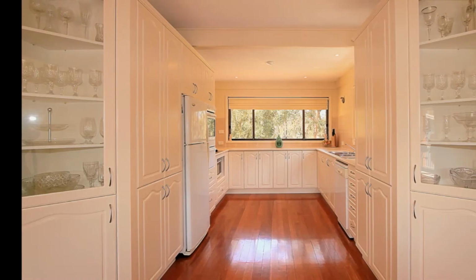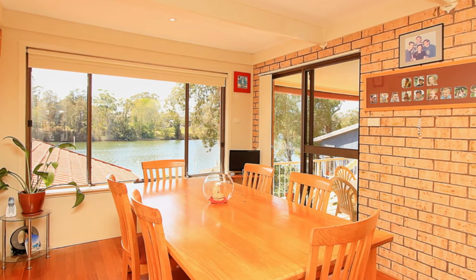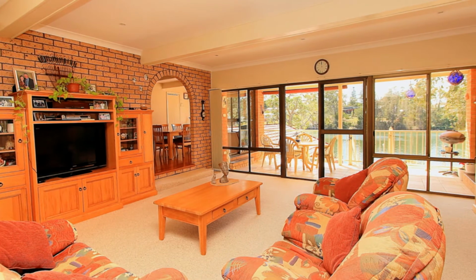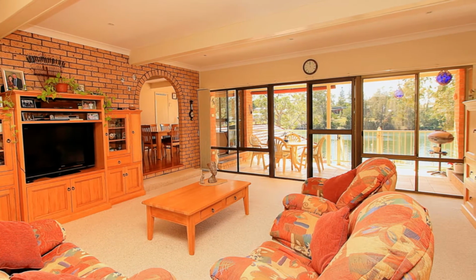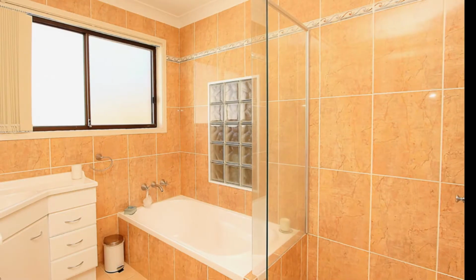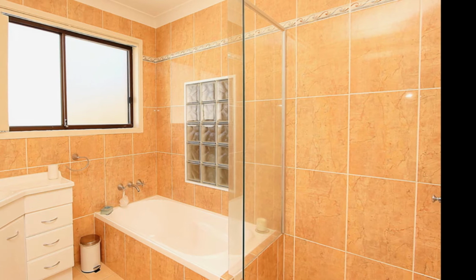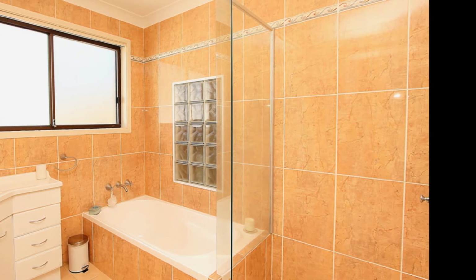The upstairs features a large modern Nebel kitchen, dining area, huge lounge and master bedroom with balcony access and built-in robes, with each room designed to take in the spectacular water views. The modern family bathroom features floor-to-ceiling tiles with separate bath and shower.